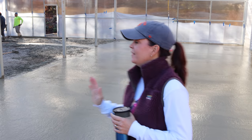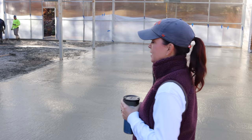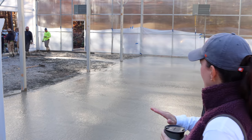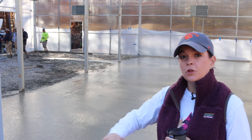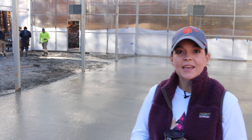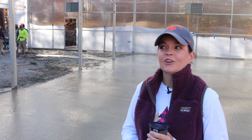Friends, the guys are basically halfway through with the project. They have had two concrete trucks come and this half of the greenhouse is done. It has been poured, it has been leveled. They have taken the little floater to get it nice and smooth, and it looks fantastic. These guys are so much fun to watch because they are definitely artists and masters of doing this, and it is amazing.